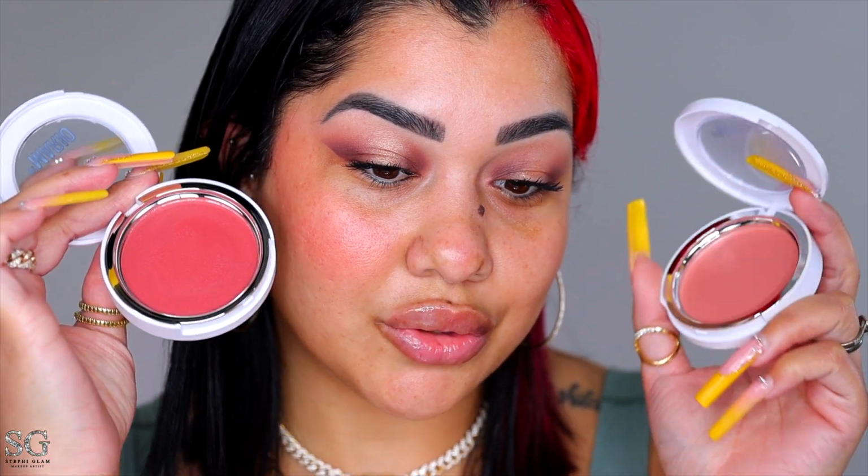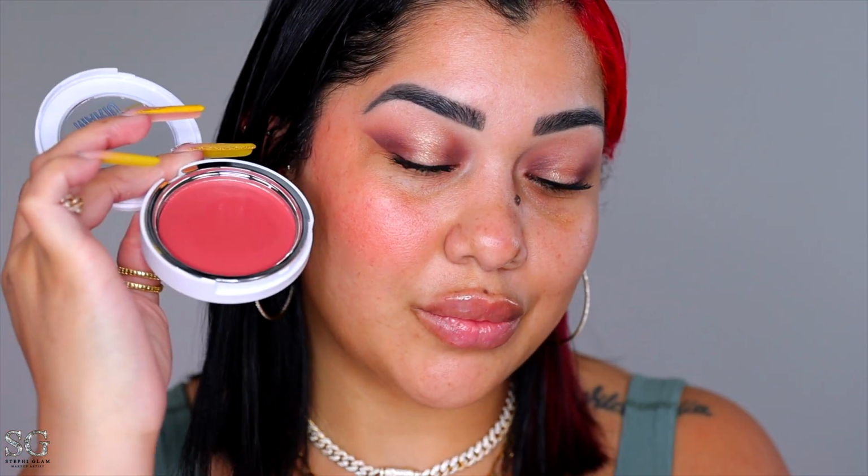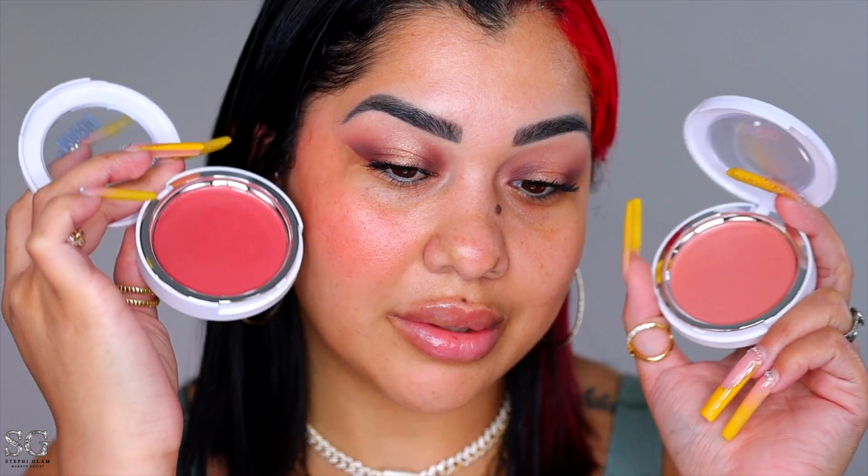This one, it's a little lighter than the first one that we used. So I should have put this one on first, but I thought this one was the lightest one for one reason. This one is Rose Crush and Barely Blushing. This mix right here, it's giving.